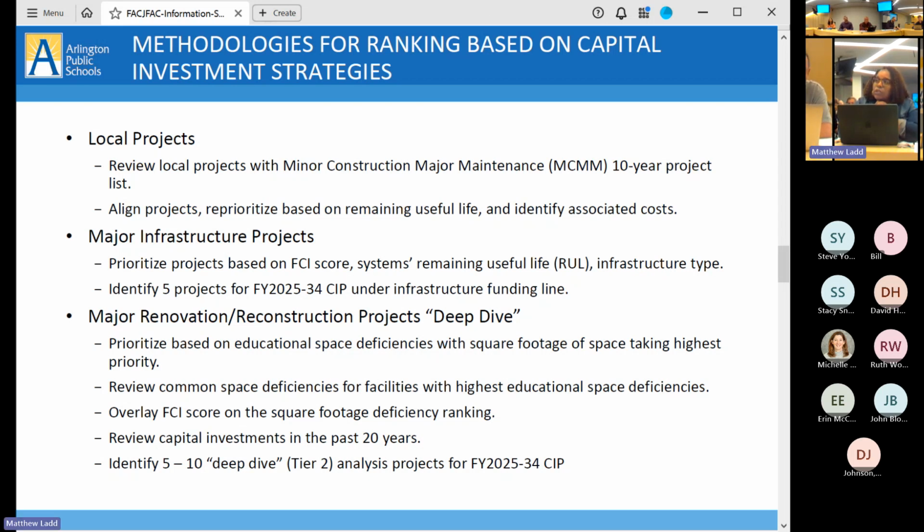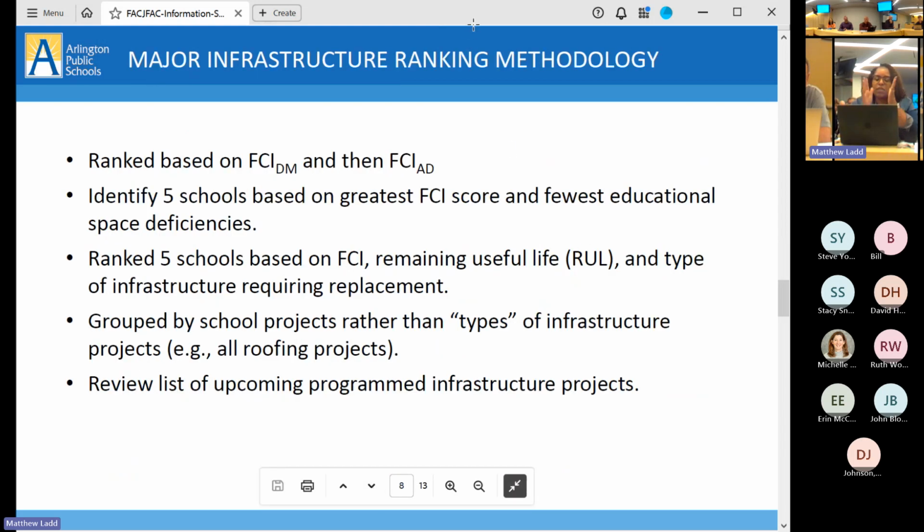So within our major infrastructure ranking methodology, we do rank based on the FCI score, where we take deferred maintenance first, and then we look at accumulated degradation. I said it correctly. We identified 5 schools based on the greatest FCI score and the fewest educational space deficiencies, and then rank those scores based on FCI, remaining useful life, and type of infrastructure required. Then we group those school projects rather than types of infrastructure projects. So we group the school projects together, and then we review that list of program and infrastructure projects.